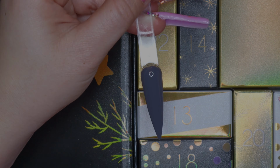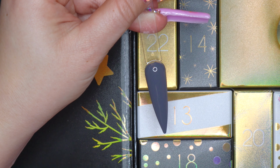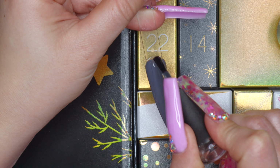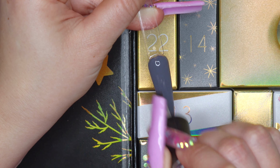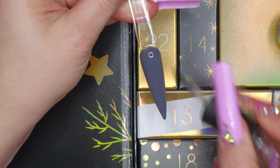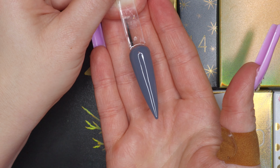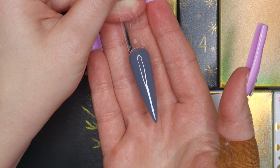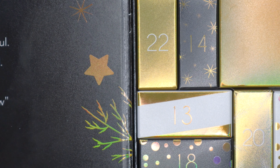top coat. Okay, so now I'm gonna go in with the velvet matte on the Upper East Side color. I'm dying to see what this looks like matte. I just have to see what it looks like. I already know it's gonna be really bomb once it's cured. All right, so as you can see, here's a look at it as if it was shiny. And then I'm gonna cure it and it's gonna be matte. So let's just top coat the other two.